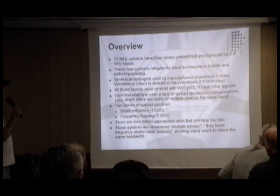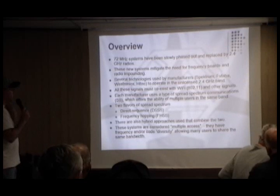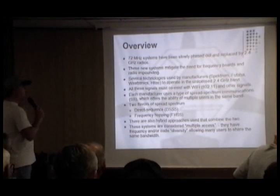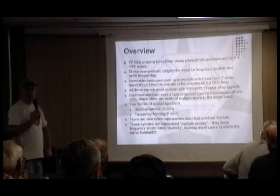The new 2.4 gig systems mitigate the need for frequency boards and radio impounding. There are several competing technologies used by manufacturers, as you all well know. Spektrum, Futaba, Hitec, and others all operate in the unlicensed 2.4 gig band. All these signals must coexist with each other, and since it's an unlicensed band, with Wi-Fi and other signals in that band as well.